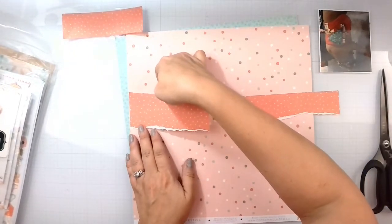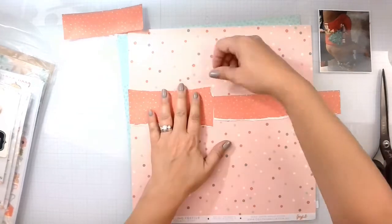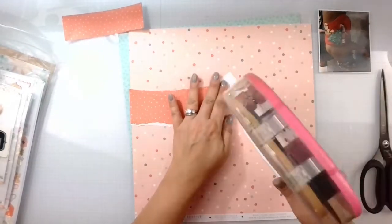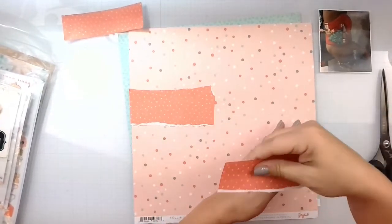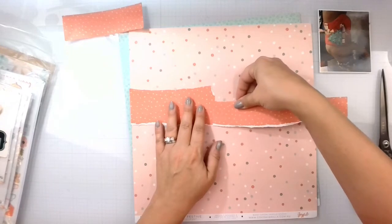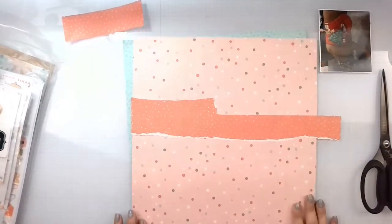So we're just going to run this right there, and then we're going to take this one and just ever so slightly meet it up.